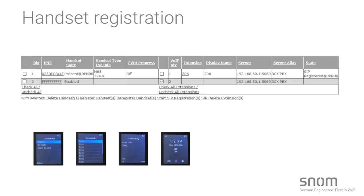So now we have our second extension in the list, and now we have to assign a handset to this new extension. And again, it's the same procedure as before. You take the second handset, you go again to the menu item connectivity, type in the access code 4x0, and you have the next extension on and then the handset. Just as you can see, the IPEI is on the left side. The IPEI is the unique number of the handset.